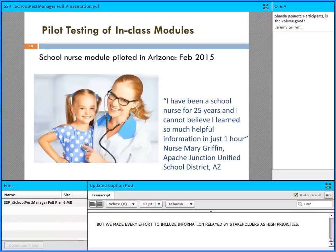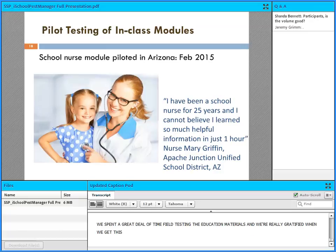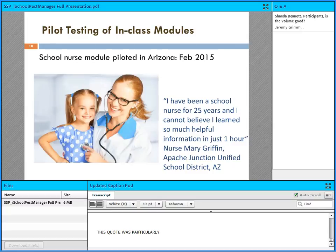We spent a great deal of time field testing the education materials, and we're really gratified when we get this kind of feedback from experts in the field. And we constantly change the materials based on the stakeholder suggestions. This quote was particularly beautiful. It's a statement made by a very wonderful school nurse in Arizona. And Nurse Mary Griffin said, "I have been a school nurse for 25 years and I cannot believe I learned so much helpful information in just 1 hour." So we felt rather good about that.